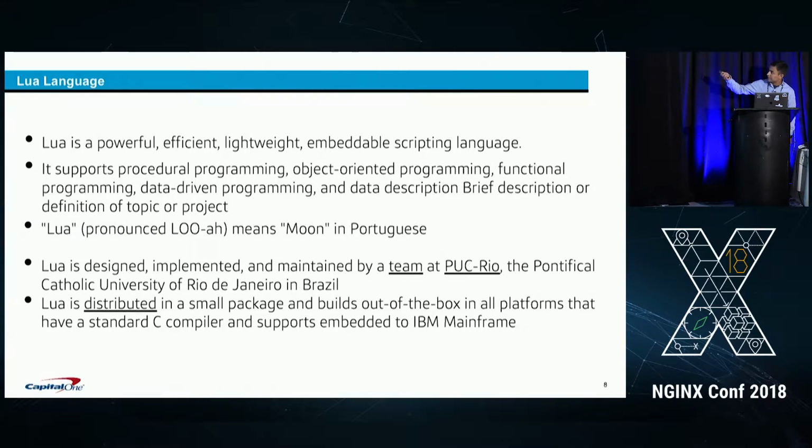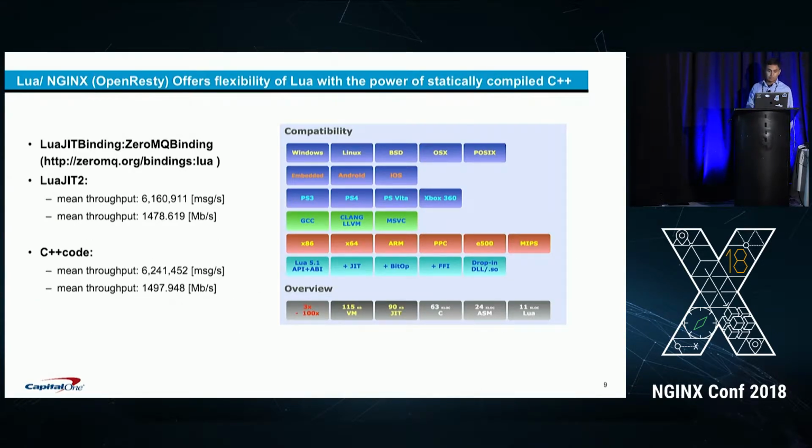It was designed at a university in Brazil, and it can be distributed in a very small package. It has support on multiple platforms, multiple operating systems, and multiple different types of CPU cores. And the best thing is the binding between C and Lua. I was surprised that if you load a C dynamic library and use Lua, the Lua binding is actually faster than loading a C module and calling a function within C. There is a performance hit when you call a function from a C library, versus calling a function from Lua, where that binding is much more efficient.